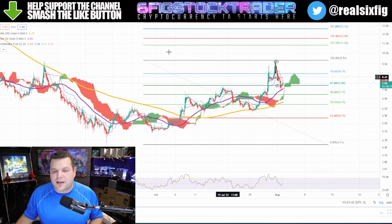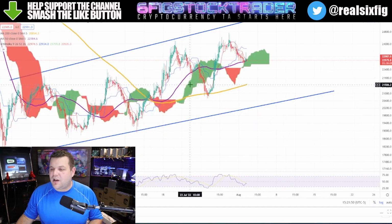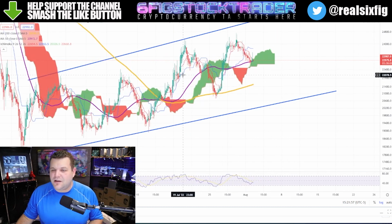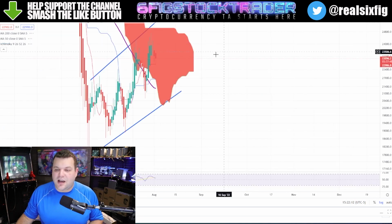So really, folks, I think that Bitcoin is doing some weird things here. We've got this nice little series of impulse waves to the upside. You could almost construe this as Elliott wave theory to some extent. Currently on the 4-hour chart, we are bouncing or trying to bounce off the 50 moving average, stay above this cloud. Let's look at this on the daily chart.